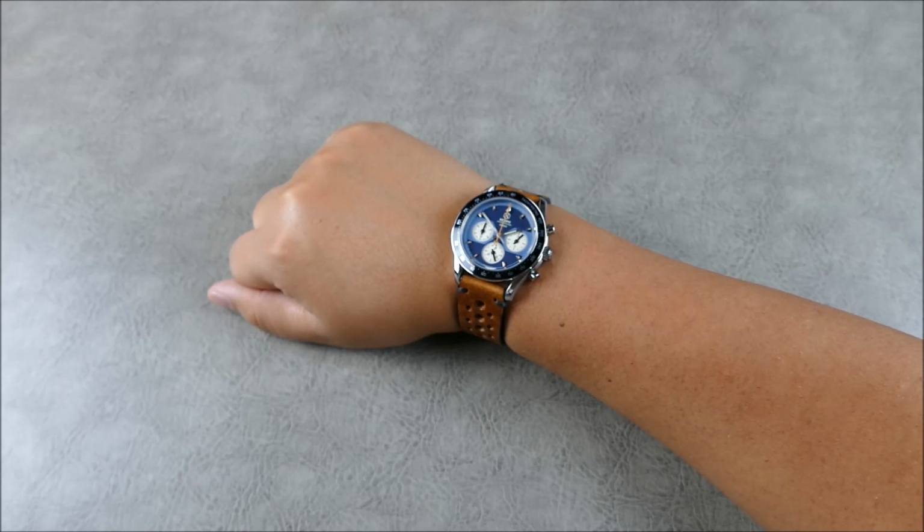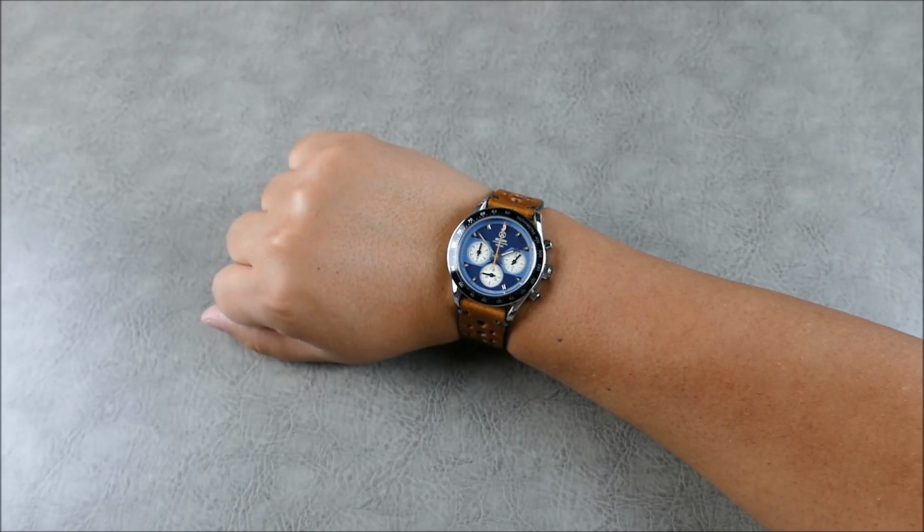Now, as far as model variants go, there's also a white dial. As far as comparable models go, yeah, there's a lot of other vintage-inspired VK-powered chronographs on the market right now. As far as micro brands go, they're flooding the market with these. But like I said before, many of those are definitely more expensive and also probably going to be a little bit more derivative as far as styling goes.